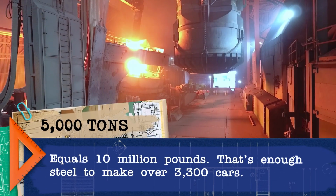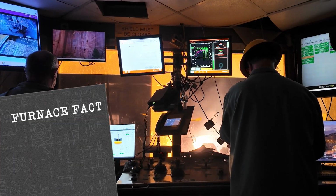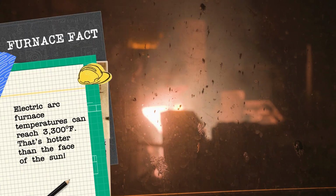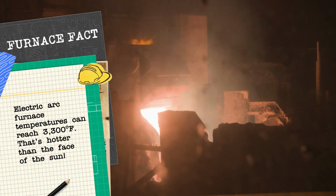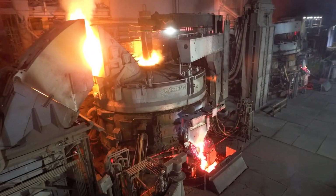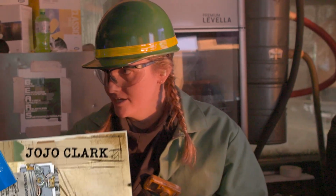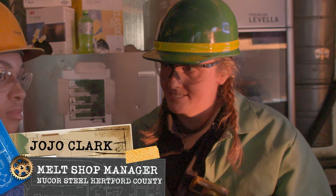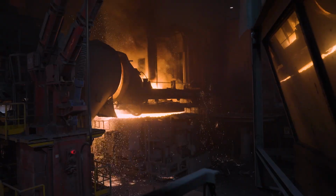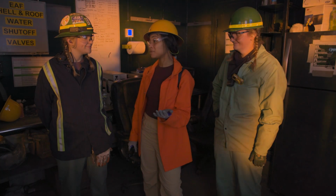And like heating the steel that hot must take a lot of energy. It does take quite a bit of energy. The cool part about our furnace is that it's mainly electrical energy. We also use some chemical energy. So some of the reactions happening right now inside the furnace are happening between oxygen, carbon, and everything else that's in the scrap itself. What is a chemical reaction and how is it involved in the steel making process?